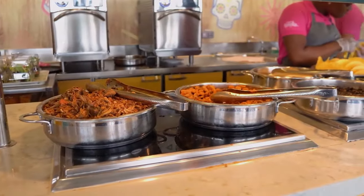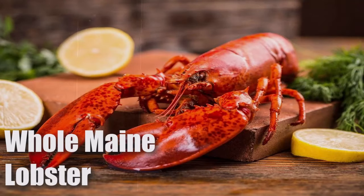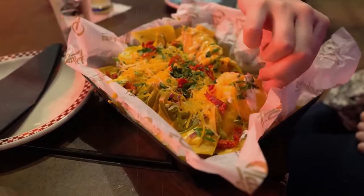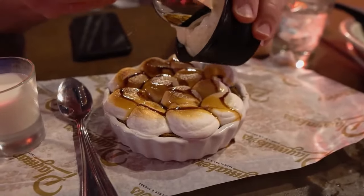For those looking for something a little more indulgent, the Solarium Bistro also offers premium selections like whole Maine lobster and filet mignon, available at an additional cost. These dishes are perfect for special occasions or for those who simply want to treat themselves to something extra special.